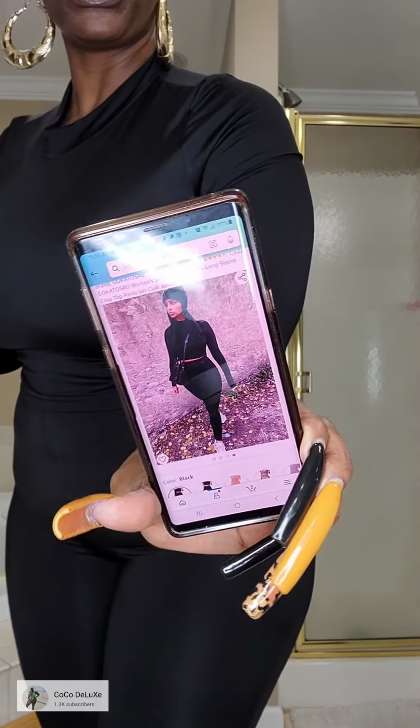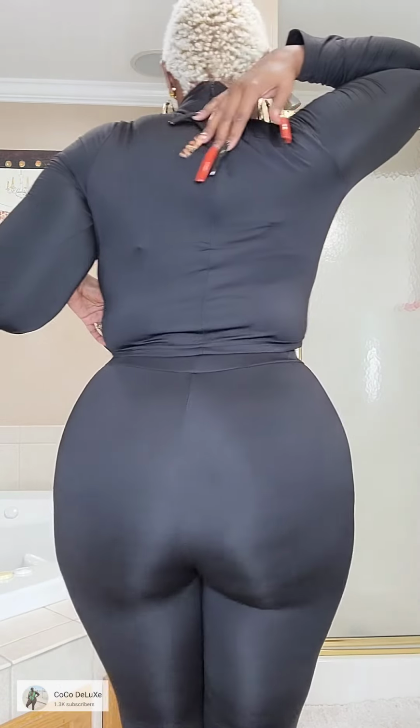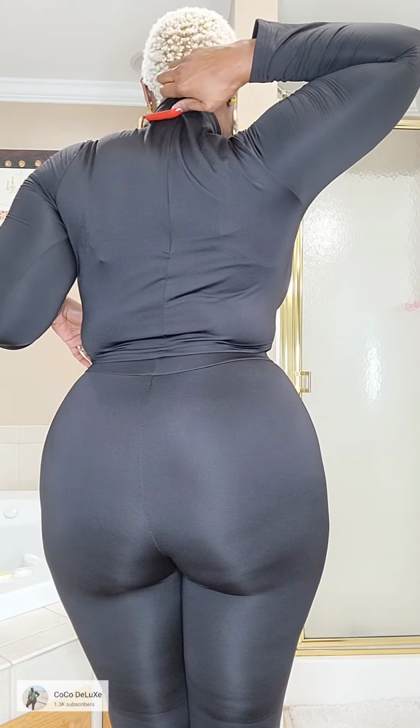You can see. And again, I am wearing extra large. This is a two-piece, although I have such a short torso area that it's just not giving crop top right now. But I promise you that it is definitely a two-piece. It's zippered in the back. There's a zipper here that's hidden, so you can't really tell that it's a zipper.